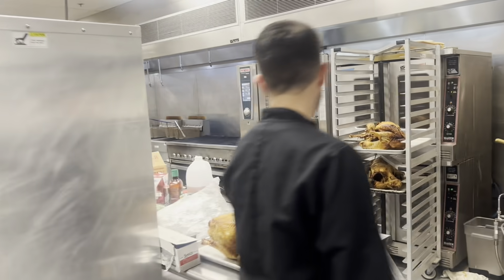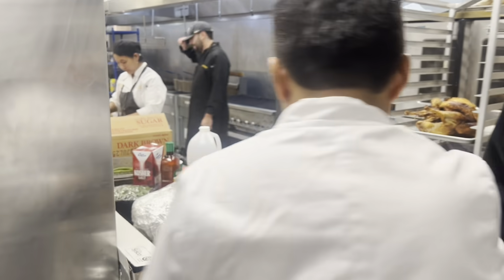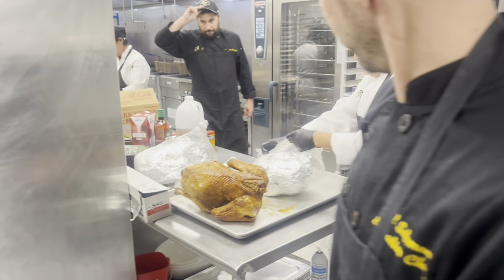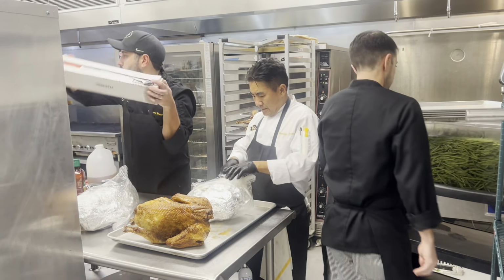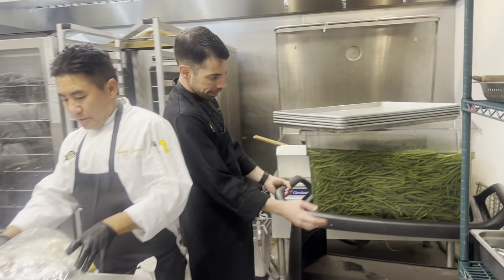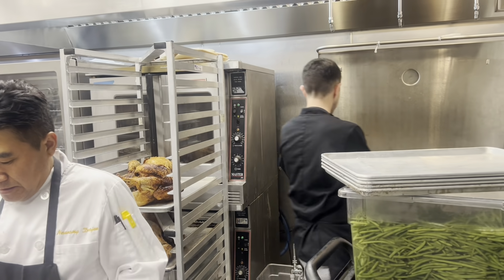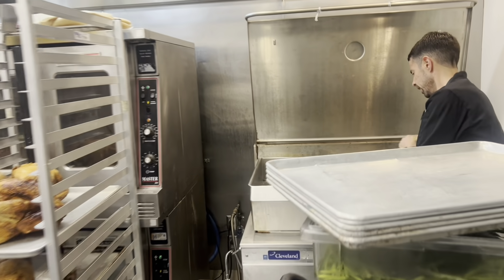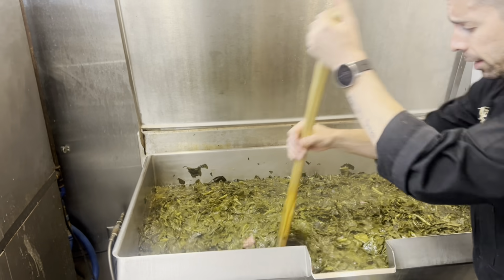All right, so we're starting to, foil's right here, dude. Starting to unwrap these turkeys. We're gonna fire those up, crisp them up again. We just blanched some green beans. They're cooling off. Those are getting ready to go. Take a look at these, Neely. These are getting there.